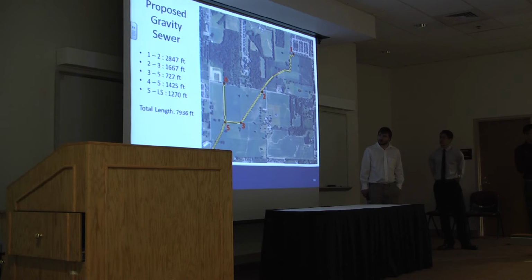Here's the layout of our final gravity sewer. As you can see here, the total length will be around 7,936 feet. Also, I want to note that when crossing a road here, we have to bore underneath the ground perpendicular.